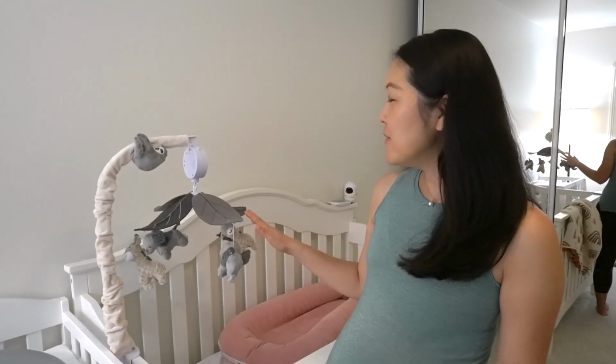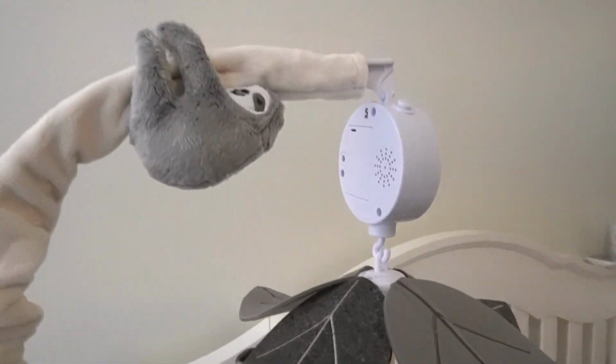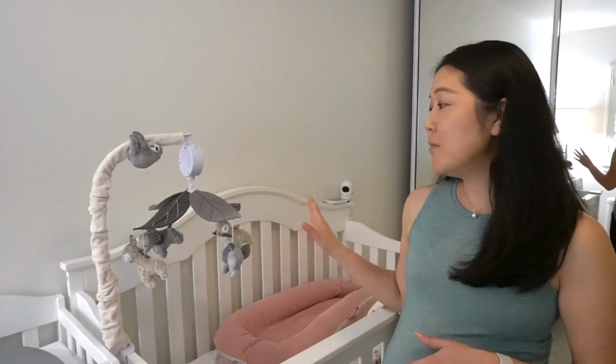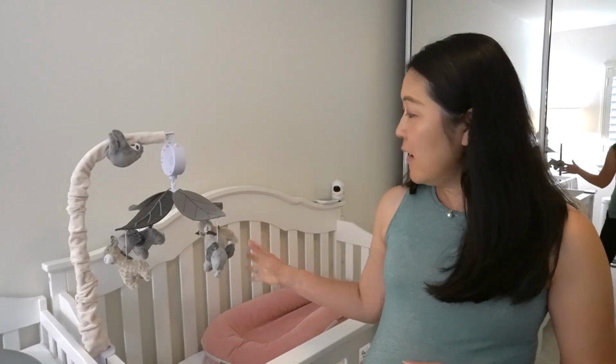So this item is the Lambs and Ivy Baby Mobile. This is actually from my sister, because as a lot of you know, she's had a lot of babies recently and they didn't end up using this one. So we were gifted this one and we're very grateful because it's very cute. It goes with the neutral color scheme that we have going on in the room. And yeah, it just seems very soft and very gentle.